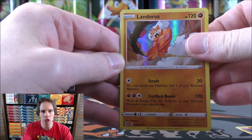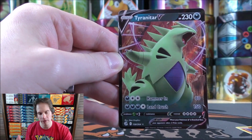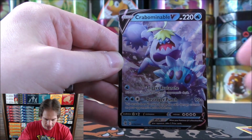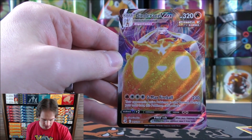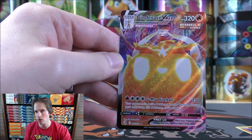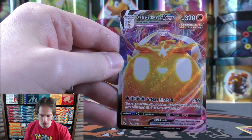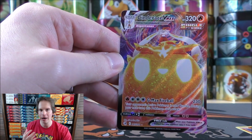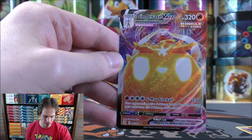And as far as ultra rares went, I was not able to pull any secret rares. I was able to get 2 Pokemon V in Tyranitar and Crabominable. And then the best pull in part 1 would be the VMAX in Cinderace. So quantity-wise, right about average, pulling 6 combined rare holos, ultra rares, and secret rares, hoping for 6 more in part 2. But quality-wise, none of these cards are very good, so hoping that I will pull some more competitive cards or some rarer cards in part 2.